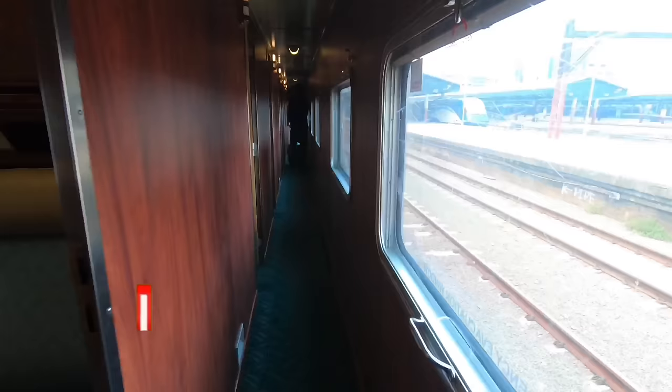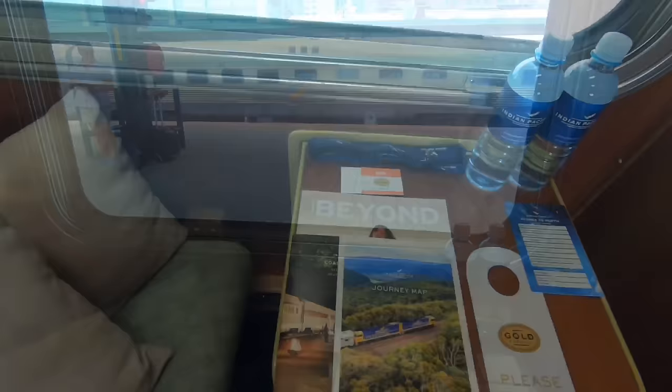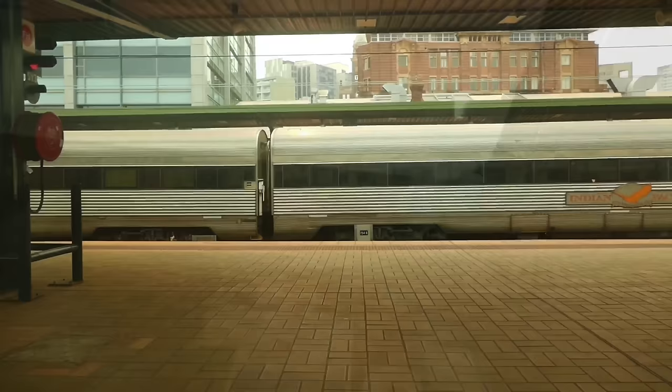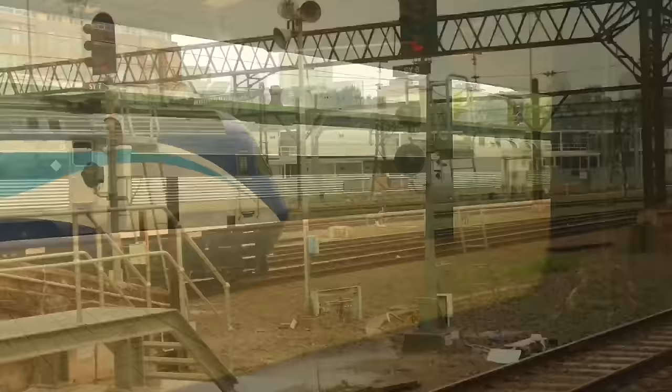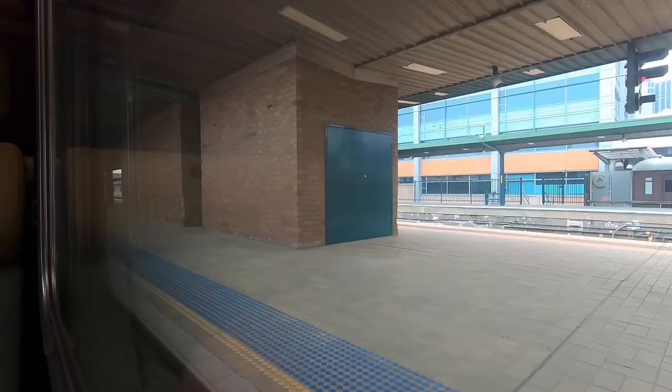You're welcome. Once on board, I find my way to my room, which will be my home for the next 3 nights. Suddenly, and with little fanfare, we gradually ease our way out of Sydney Central and cover the first of 4,352 rail kilometres to Perth on the far side of Australia.